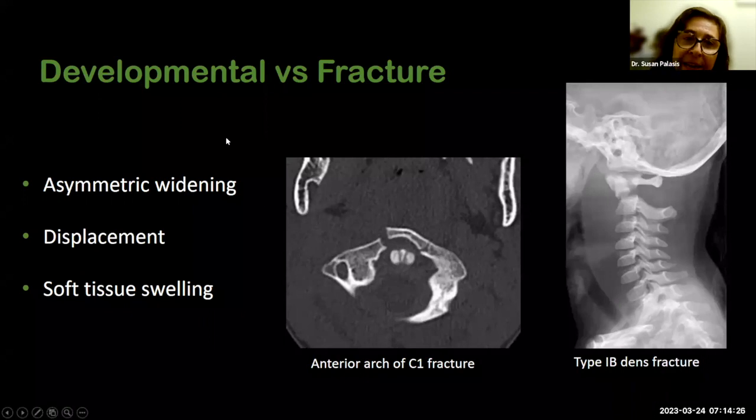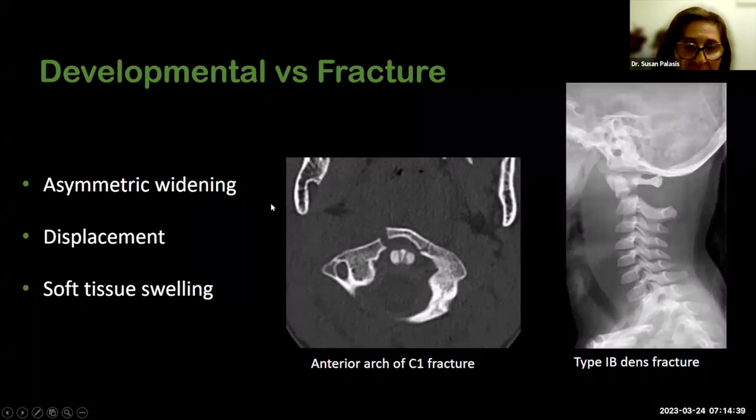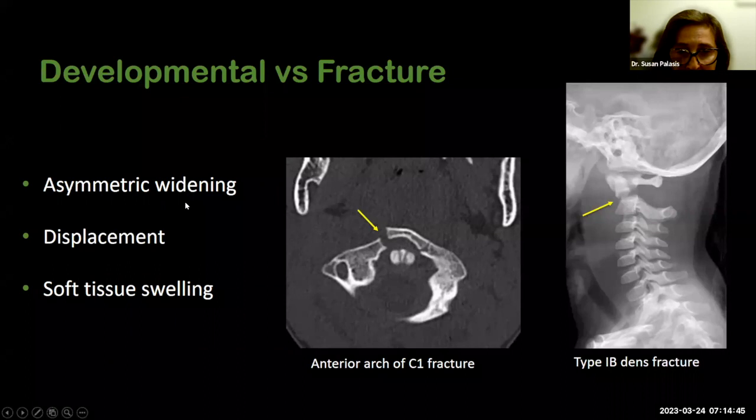So, like I said, sometimes it can be challenging to differentiate what represents just immaturity, a developmental finding, versus a fracture. We're going to look at some things that can point us in the right direction. One is, do we have asymmetric widening of a synchondrosis?